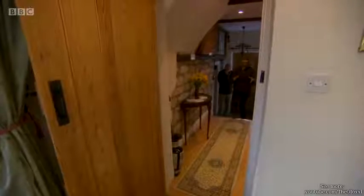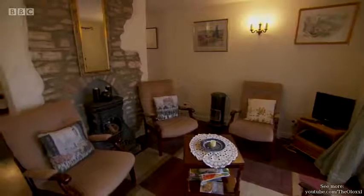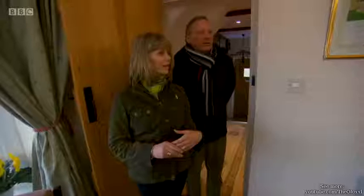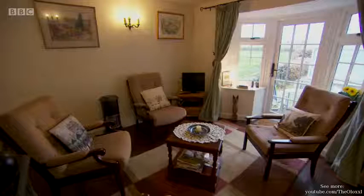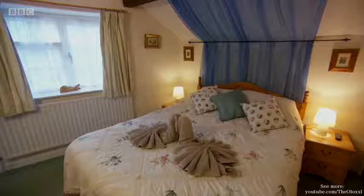OK, so this is the holiday let attached to the house. It's amazing. I mean, you just have no idea how many rooms and how much space there is in here. It's a lot to take in one go. It's great. It's just so quirky. It is absolutely bursting with character, this house.